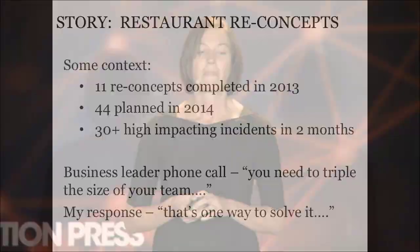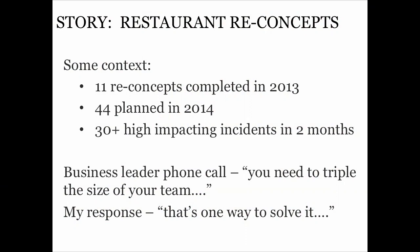So this team, I'll talk to you about where they were at towards the tail end of 2013. We have this business request that comes our way. It's called a reconcept. And essentially, the request will be, I have a cafe in this full-line store. I want to rebrand it a marketplace, which sounds really simple. It's like, okay, well, change some signage and open it the next day. But that's not really what's involved.